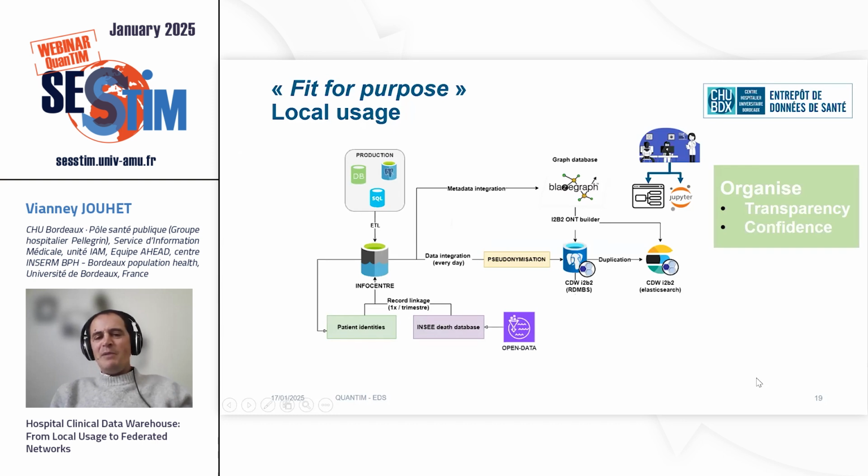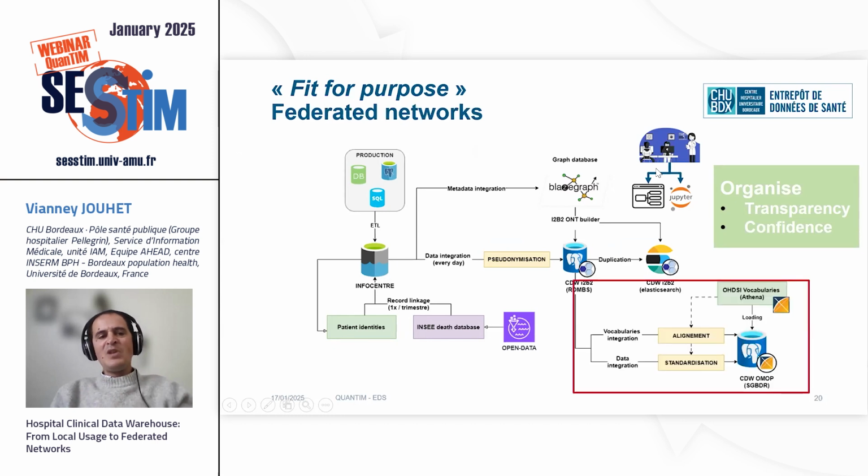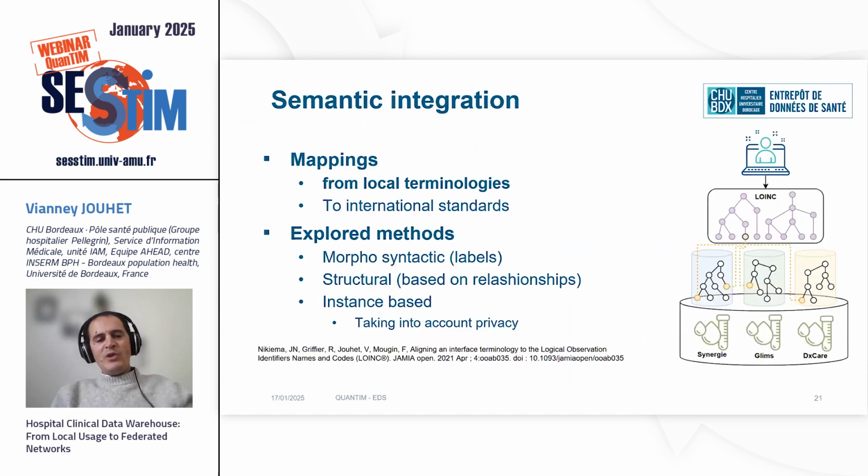We have an implementation that provides a clinical data warehouse, on top of it, tools for the dictionaries, and on top of it, tools for accessing the data with a good organization. But still, we have to be able to address the topic of federated network. And to address this topic, we have one huge issue, which is the semantic integration.